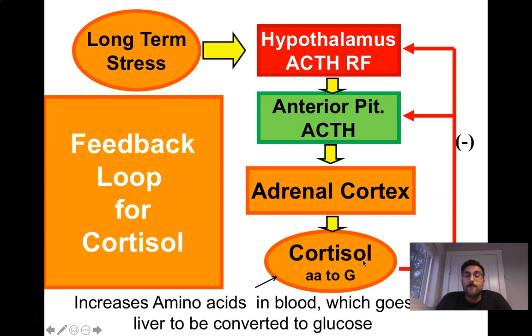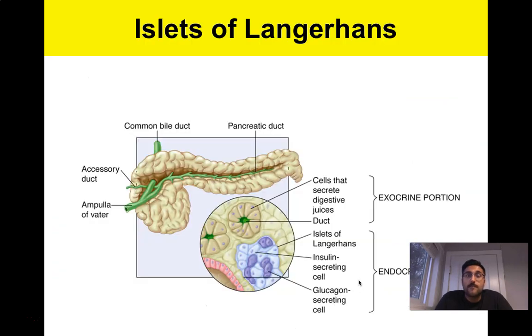But the problem is, if you're constantly stressed, then you will always have high levels of cortisol, and you'll always be converting proteins into sugars improperly. This isn't good. So relax when you can, and get stressed when you have to. Easier to say than do, but try your best.